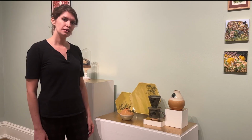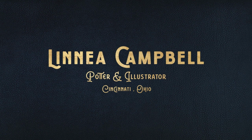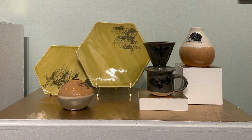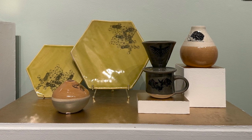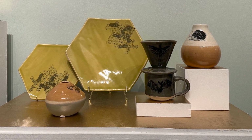These pieces here are made by ceramicist Linnea Campbell. Linnea is from the Cincinnati area. She's a very talented potter. She does all of her hand-thrown pots. What's unique about Linnea's work is not only her craftsmanship, but she's also a very skilled illustrator.